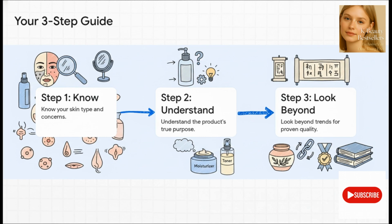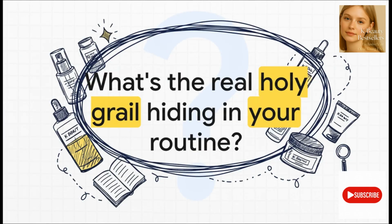Is that milky toner really a toner, or is it a moisturizer in disguise? And finally, you've got to look past the flashy trends to find those gems that have a long track record of actually working. At the end of the day, this whole thing is about building a routine that actually works for your skin. So, I want you to go look at your own shelf. Take a look at your products. What's the real holy grail? That time-tested, perfect-for-you product that's been hiding there all along?